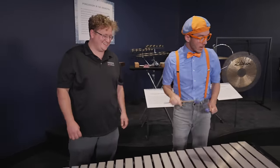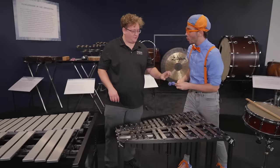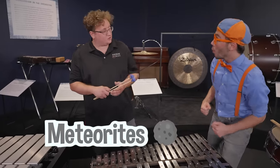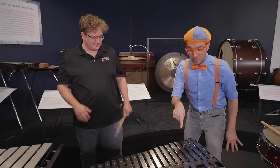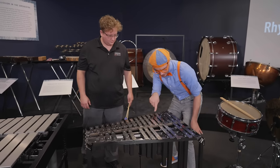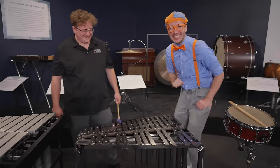Whoa! Oh, and Rob, is this also a vibraphone? Yes, this is actually a very special vibraphone. It's got its own name. It's called the Celestophone. Ooh. And it's actually made out of meteorites or space rocks. Whoa, no way! That's so cool. Look, it's just like the other vibraphone, except this vibraphone is really sparkly and reflective, kind of like a mirror. Hey, I can see myself.